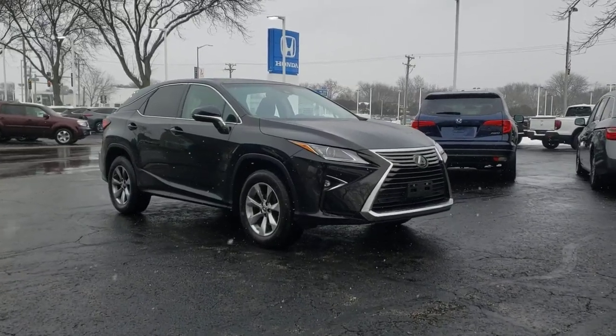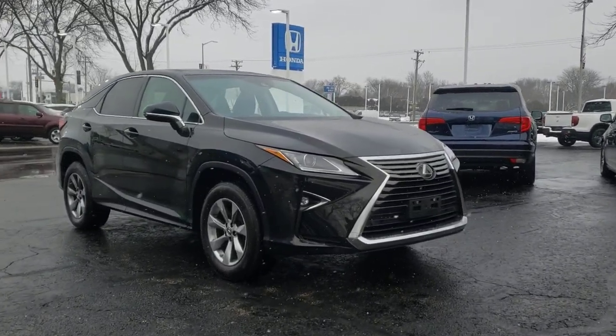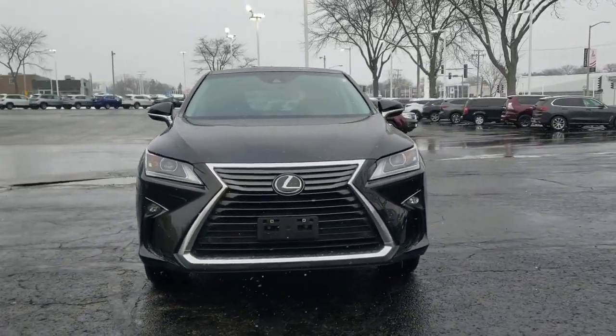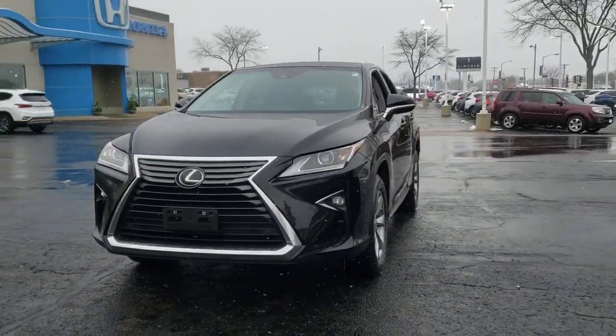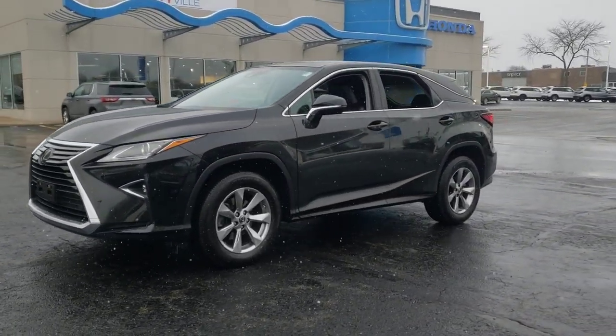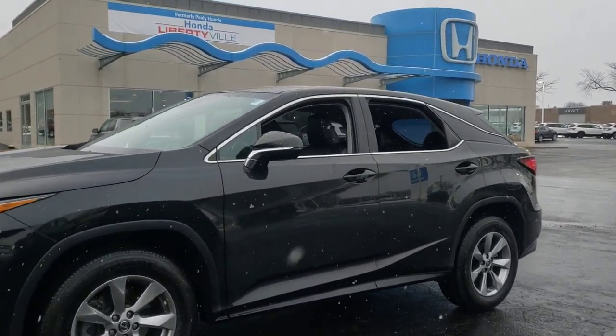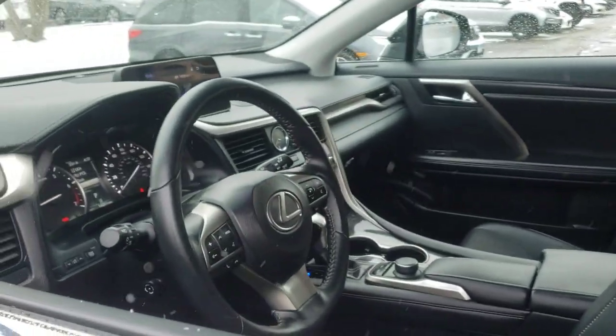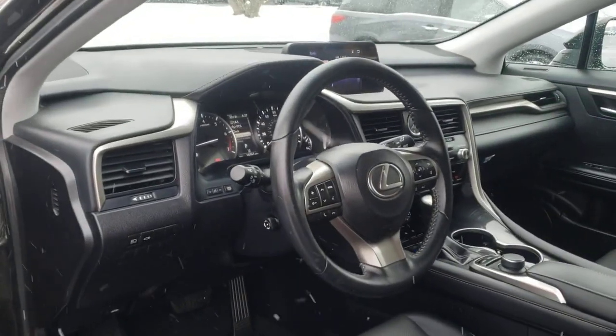Picture yourself in the 2019 Lexus RX. With less than 15,000 miles on the odometer, this vehicle stands out from the rest. Take a closer look at this captivating RX. From its calming high-end cabin, to its creamy smooth ride, to its suite of safety and infotainment tech, this refined SUV lets you cruise in comfort, confidence, and style.